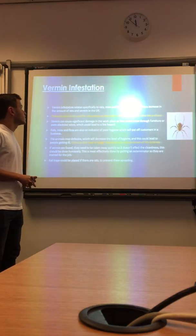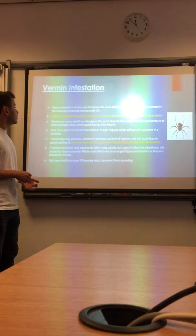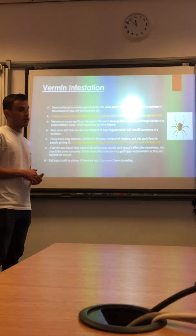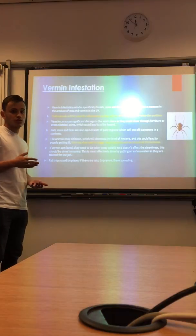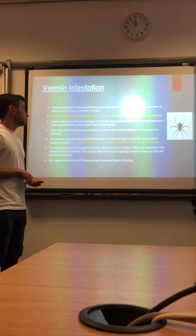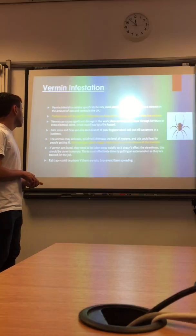Vermin infestation. This relates specifically to rats, mice and fleas. Professionals will be used to cope with the infestation, as they will be able to effectively solve the problem. Vermin can cause damage to the workplace as they can chew through furniture or wires. This could lead to a fire hazard. Rats, mice and fleas are also an indicator of poor hygiene, which may put customers off.